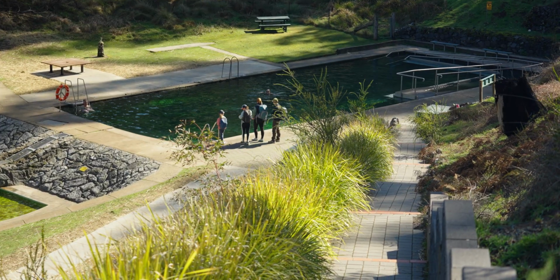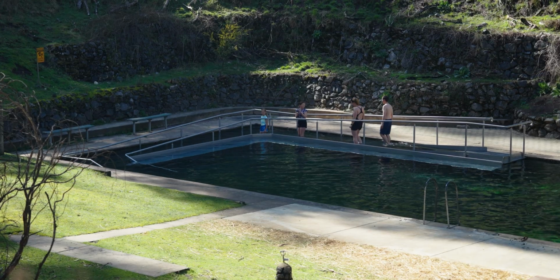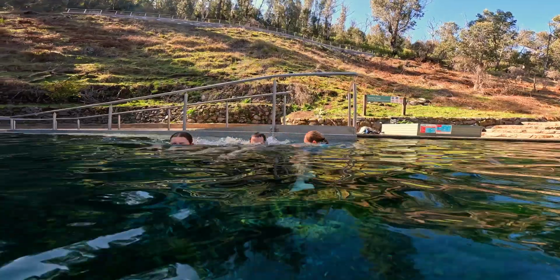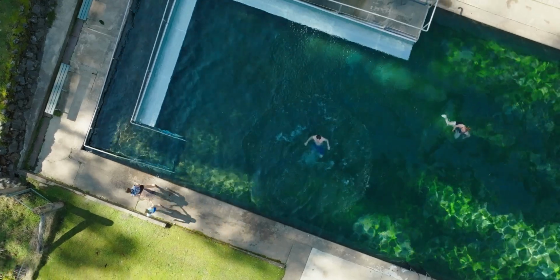When we arrived, it was like stepping into bath water, and the girls were straight in there having a full-on swim. So even in winter, it's actually probably warmer than it is in the summer. The temperature outside compared to the temperature of the pools makes it feel a lot warmer in the winter than in the summer.